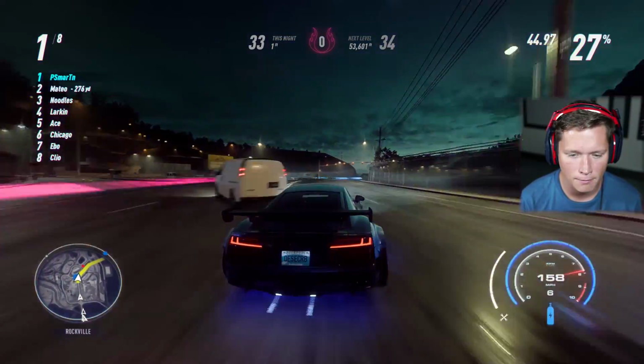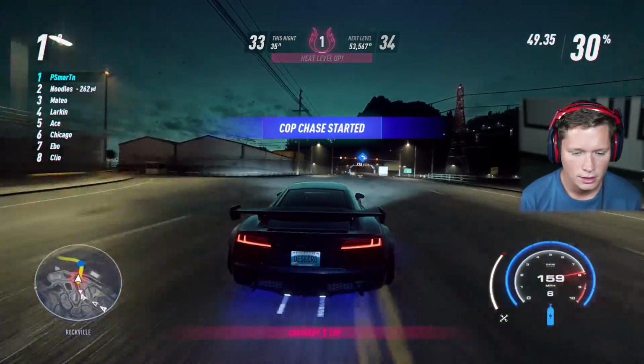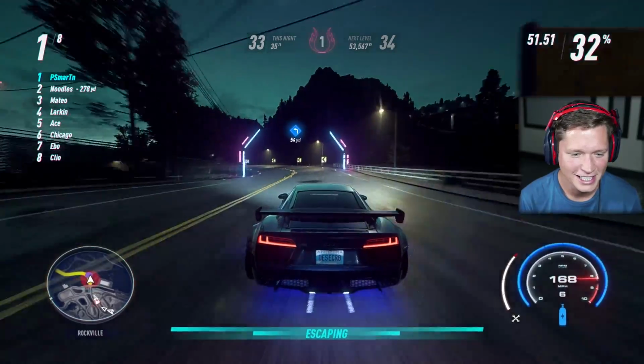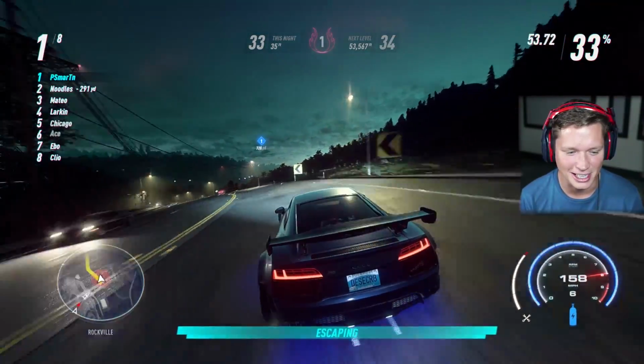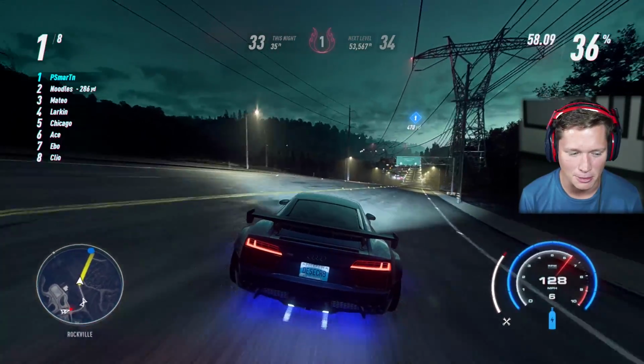Looks like we've got a cop. I don't think he's going to... Oh, he is going to see us. Okay. But we're going to be gone. Just like in last episode with the Huracan, dude. There's no way they're gonna be able to keep up with us.